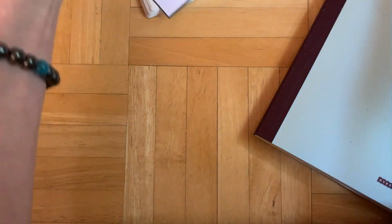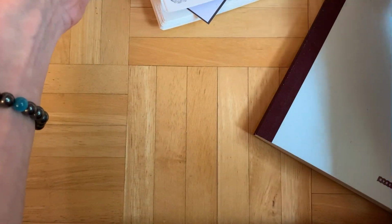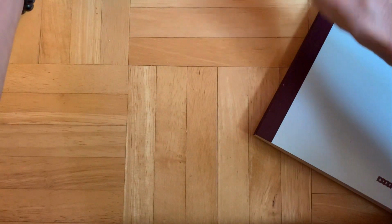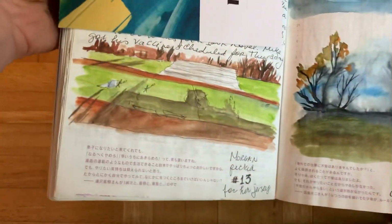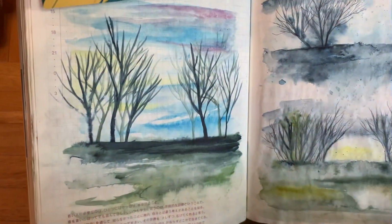Watercolors, just gluing things in. Basically, almost every page I had something going on. Just watercolors, paintings, kind of experimenting with some stuff. Just kind of having fun with it, which I did really enjoy.